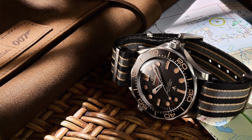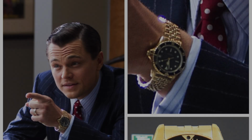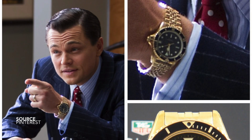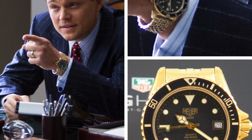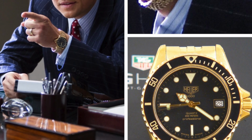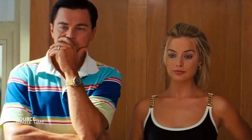Moving then to The Wolf of Wall Street, Jordan Belfort wearing a Tag Heuer Professional 1000. On first glance, you believe it to be a Rolex Submariner in solid gold, but it definitely isn't. And what I find fascinating about this watch representing the character, next to his partner, who wears a solid gold Rolex Daytona, you think to yourself, why would he choose this piece over a Rolex, for example?